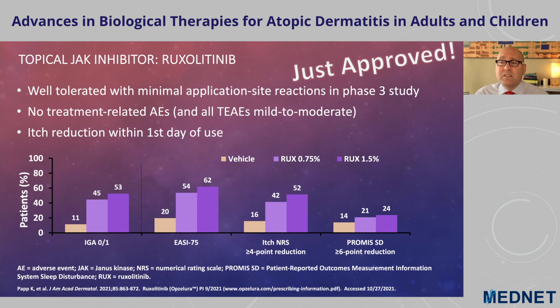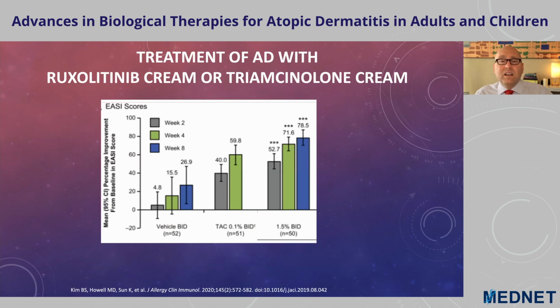And we can see that nice dose response curve, both in getting people clear or almost clear, the IGA score of 0 to 1, as well as itch and the EASI-75. Now, there was a neat comparison between ruxolitinib and triamcinolone cream, and kind of neat because we can see here, I've spliced this together. I just want to let you know, I did such a good job. You can't see it as well as you can see it blown up on my screen, but this is a splice. There were some other groups, but I just brought them together. I didn't change anything. I just cut it, brought it. But you can see the vehicle, then the triamcinolone, and then we can see the ruxolitinib cream. So it seems to be on the level of, if not statistically significantly better than triamcinolone, which is pretty exciting for a non-steroidal. So that's big news just in the last few weeks.